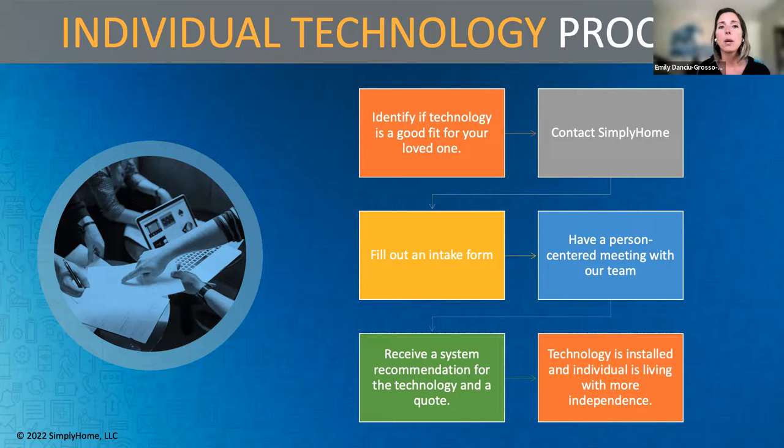So it's identifying a person that could benefit from the technology and then filling out an intake on our website. Once that intake is completed, we set up a person-centered assessment where we create a system recommendation. So it's a very detailed plan that will talk about which technology we recommend and how it will support those outcomes. A lot of that information can go directly into somebody's support plan. And then from there, once that's approved, we set up a rules call where we're going to collect the information to program the technology, and then the technology will be sent to location for installation.